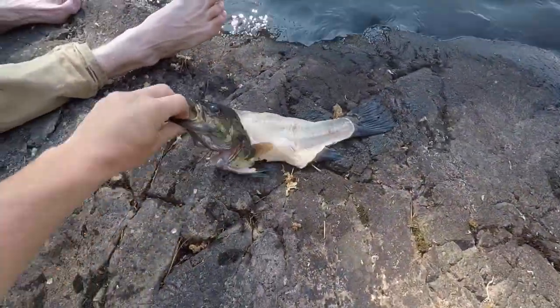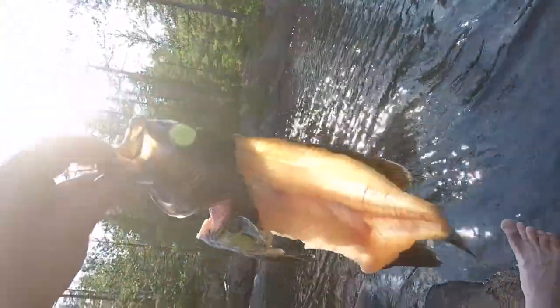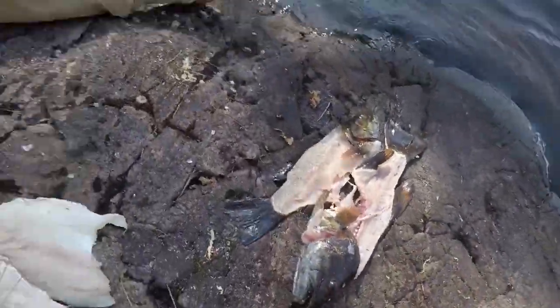Just caught this guy here. He's gonna be a quick lunch. Oops, come back here. Gonna throw him over the floor a little bit. Just caught this guy too. He's gonna be lunch as well. Nice fillet jobs by Uncle Scott.